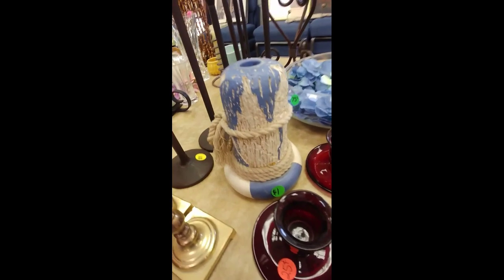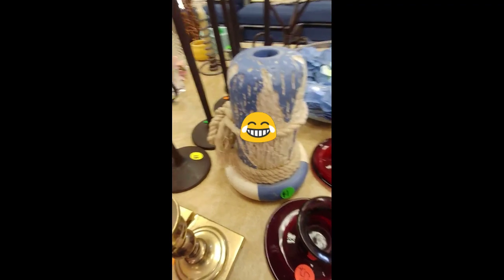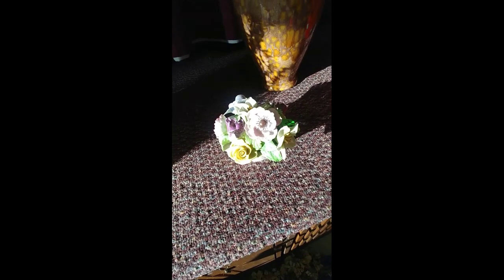Well, that looks like the cat got a hold of that one. It's a cat scratching post that somebody cleverly made into a buoy or a pier. I don't know. That's funny.